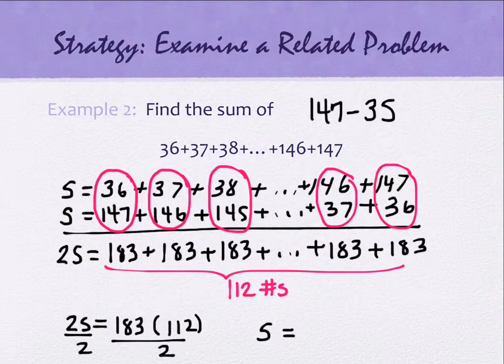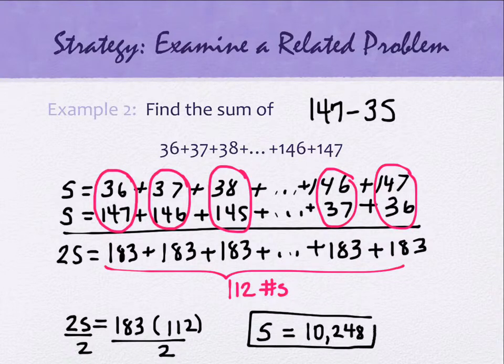What'd you guys get? I know some of you were just getting your calculator out, but did anyone have it out and have the calculation done? 10,248. Do I have a second on that? Got some nods. Okay, good. Yeah, that's it. 10,248.